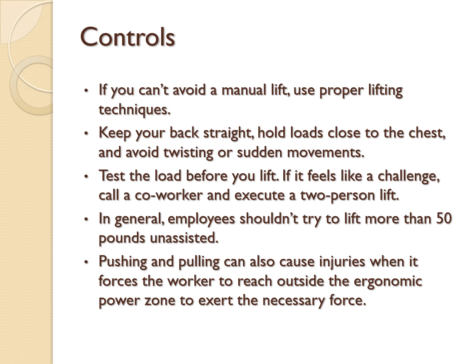Controls continued. If you can't avoid a manual lift, use proper lifting techniques. Keep your back straight, hold loads close to your chest, and avoid twisting or sudden movements. Test the load before you lift. If it feels like a challenge, call a co-worker and execute a two-person lift. In general, employees shouldn't try to lift more than 50 pounds unassisted.